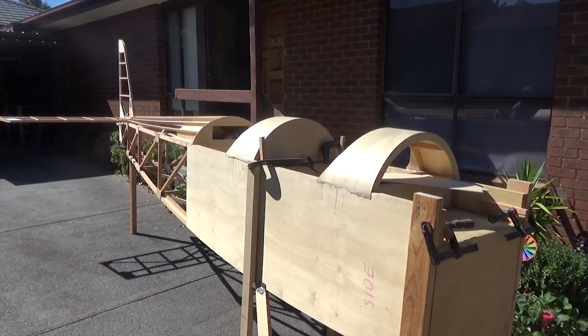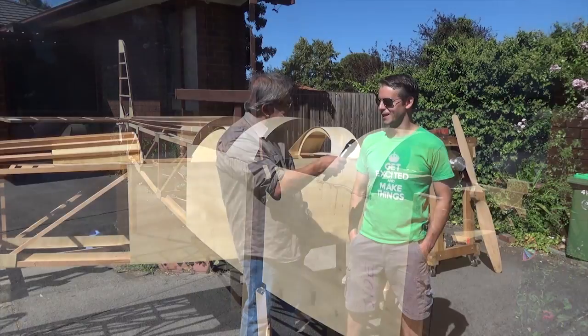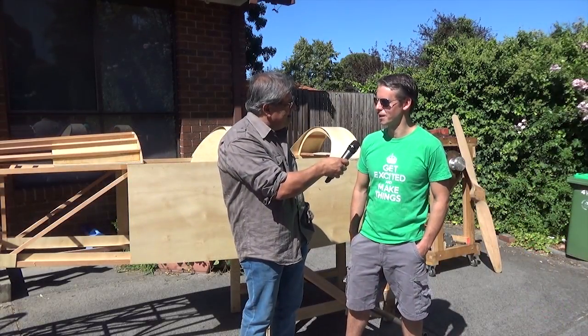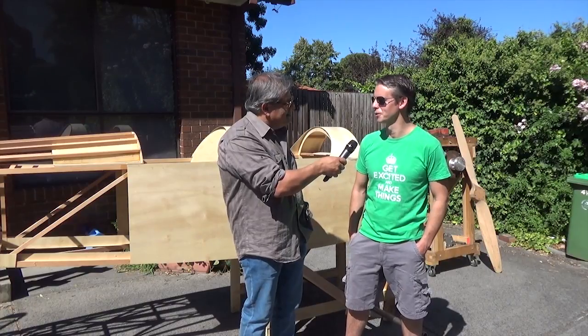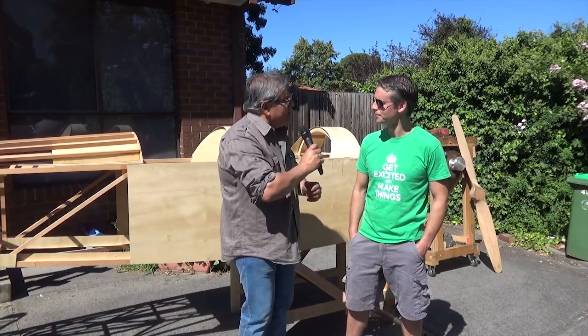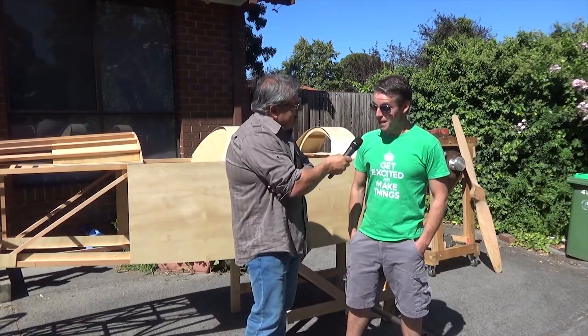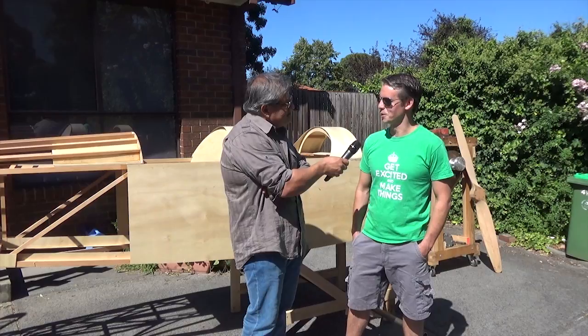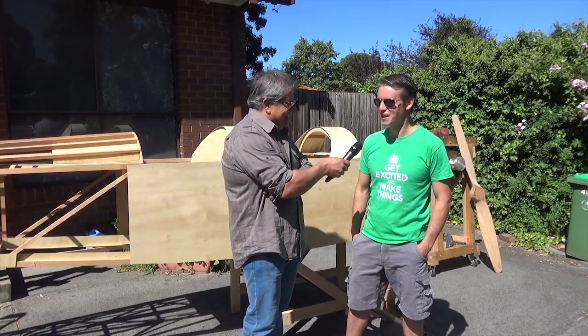And how long do you reckon it'll take to get it all finished? Well, that's a good question. I'd like to say it's almost finished, but I think there's still probably another couple of years left in it, because there's a lot of work in just covering it and painting it and getting everything right. Now, tell us a little bit about your background.